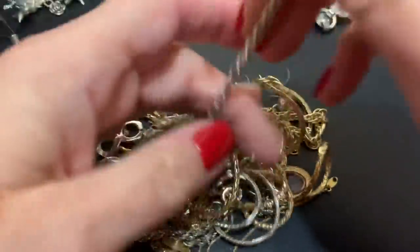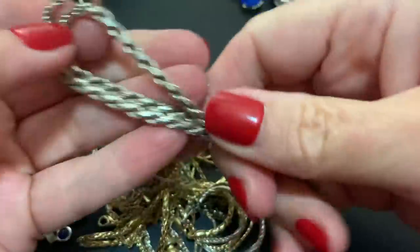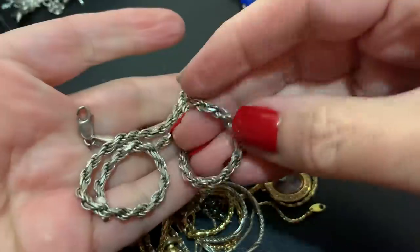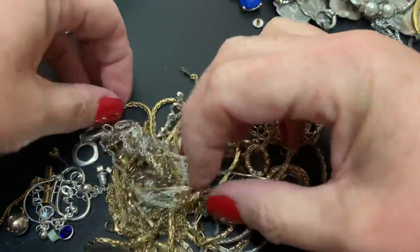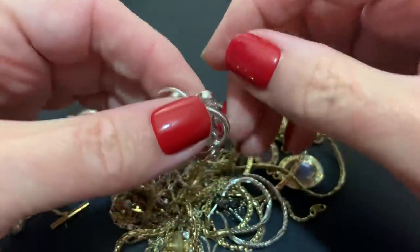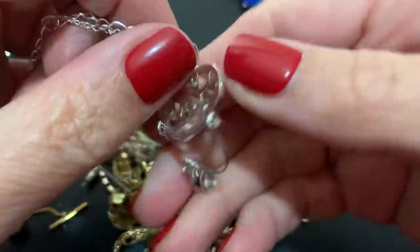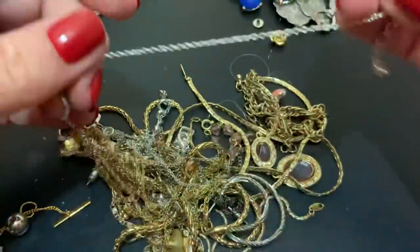Oh, silver. Well, it should be tested when found in the pile, but since it was in a big knot, it's possible that it is sterling. I just didn't want to bother unknotting it. This is cute. A little love, and you could put the birthstones on there.